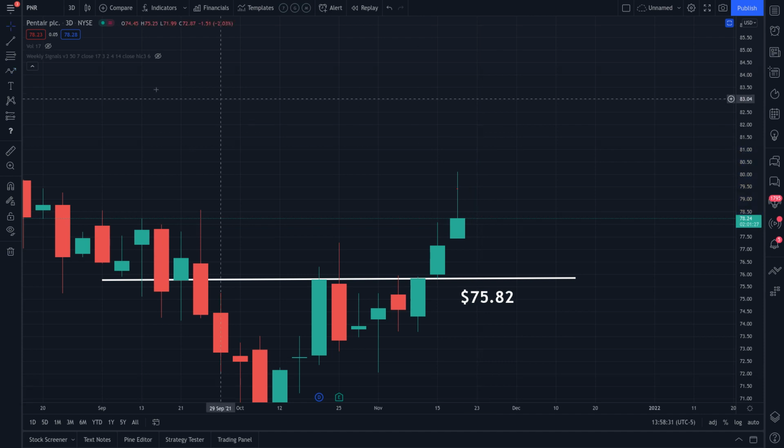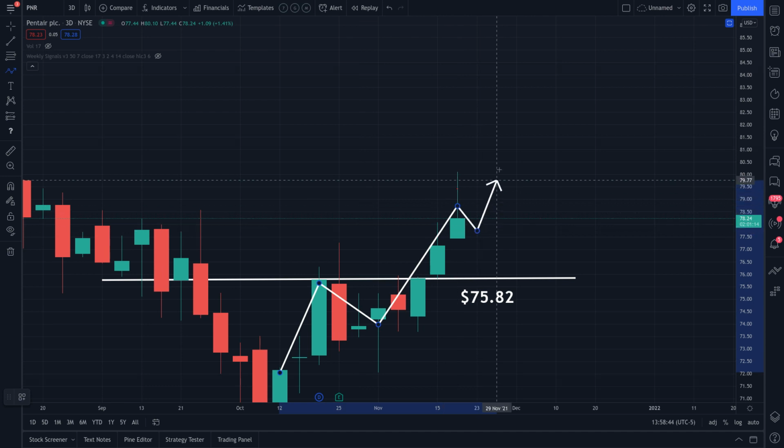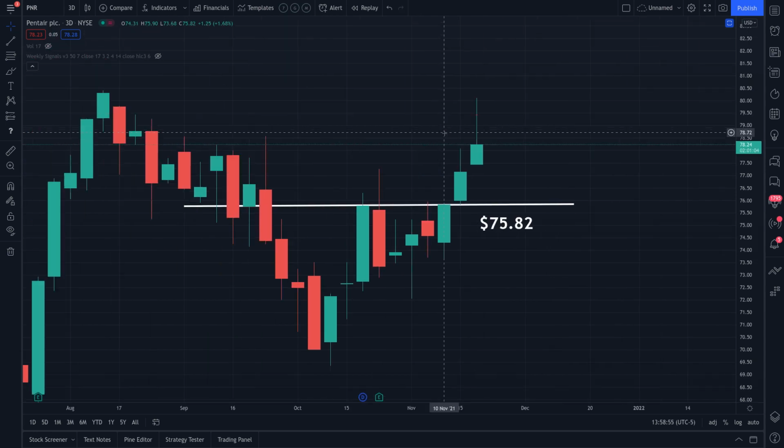The close, wherever it closes, I'm not sure where this 3-day candle is going to close, but the close must act as a support level in order for this to be a sustainable move out of this previous higher low that happened in the market. Again, the higher low down here at about $69. Again, I'm just assuming the trend because, of course, it is your friend until it is not your friend.